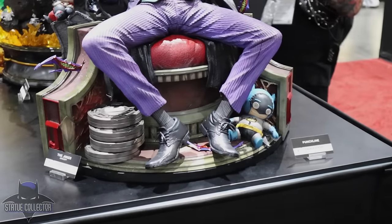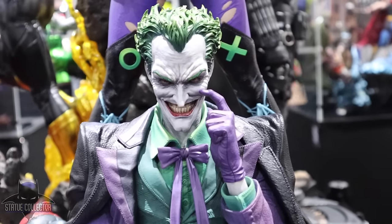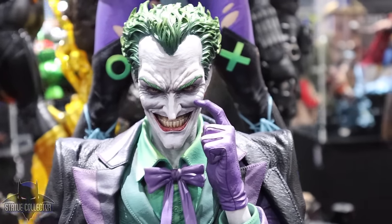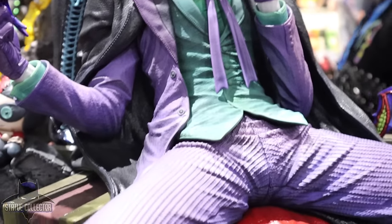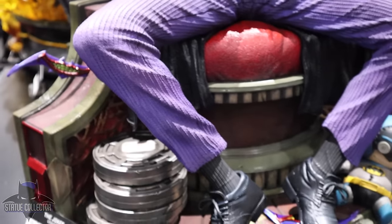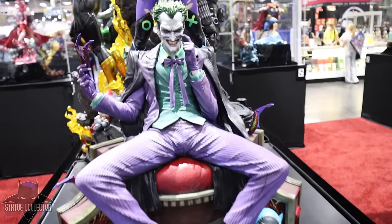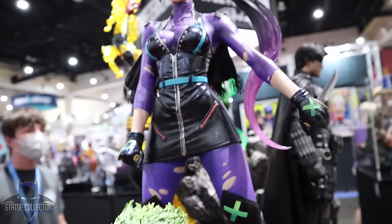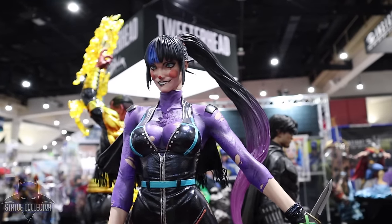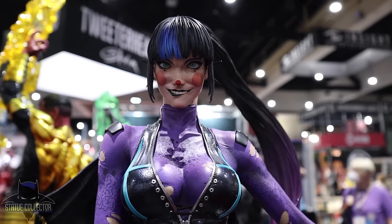All right, guys, so we're starting here at the Prime One booth, and I had to start with Joker, of course. This is the incredible Joker by George Jimenez, which looks just absolutely insane. The detail on him is insanely good. It's really impressive. This is definitely a two-piece set. You can order them separately, obviously, but look at that. Absolutely incredible.